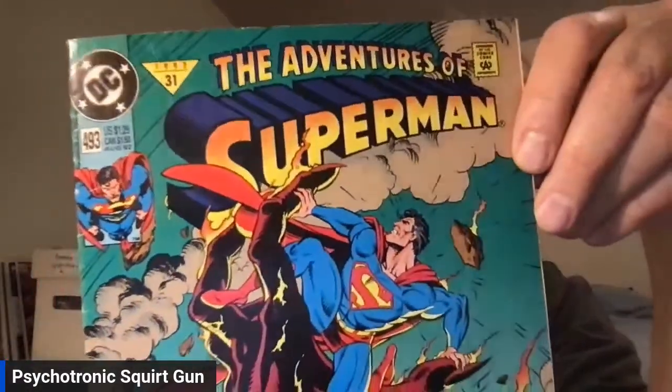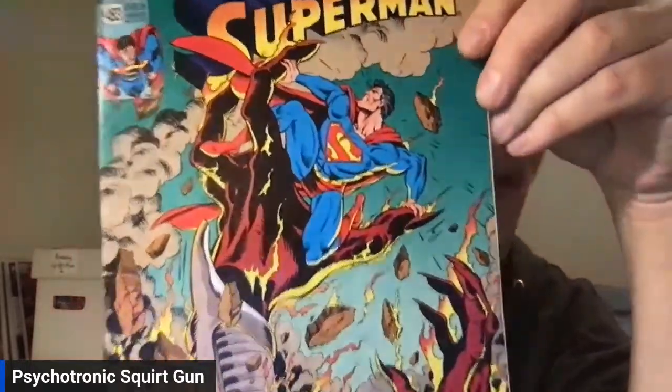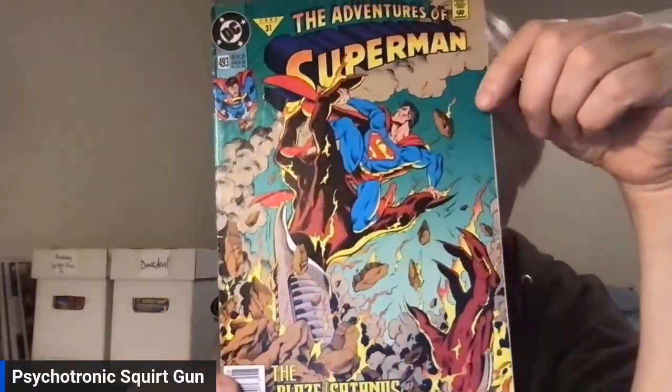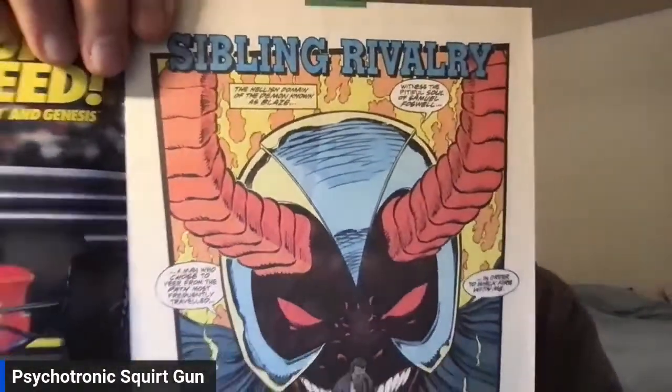1992, Superman 493. Kind of mid-grade. Cool cover. Like I said, I'm not going to leave this stuff behind for 50 cents.